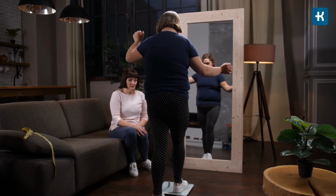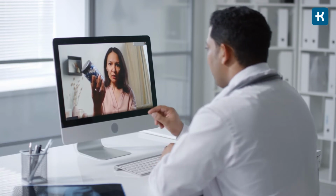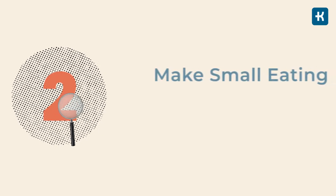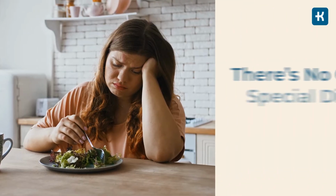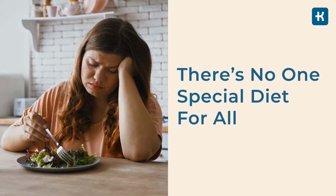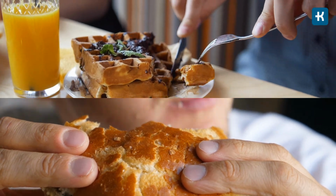Also, always keep in touch with your healthcare team. It'll not only help you develop a strategy and health plan that'll work for you, but they'll always support you along the way. Tip number 2, make small eating changes step by step. There's no one special diet for all people at high risk of developing type 2 diabetes. Everyone's an individual, so there isn't a one-size-fits-all approach. However, your blood sugar level is directly affected by the things you eat. Carbs and sugary foods, well, they raise blood sugar more than vegetables and proteins do.